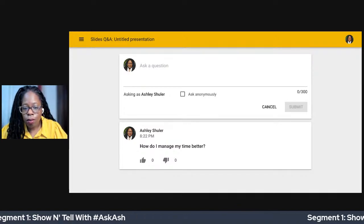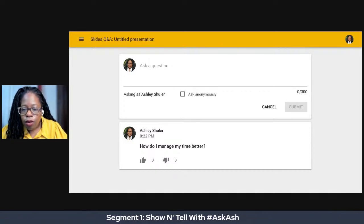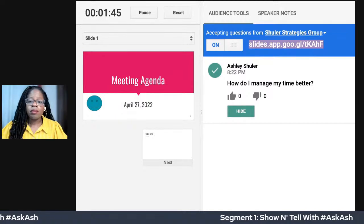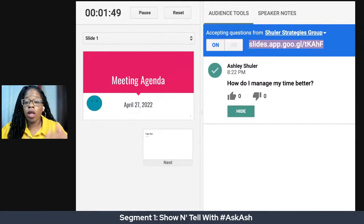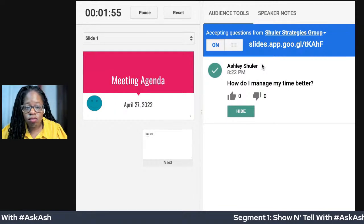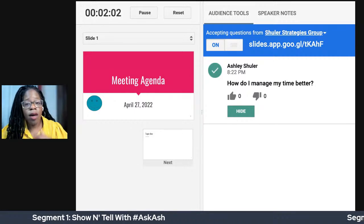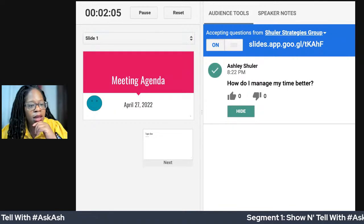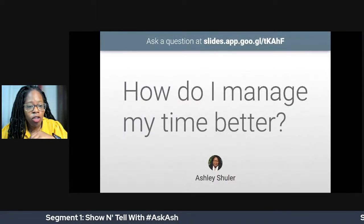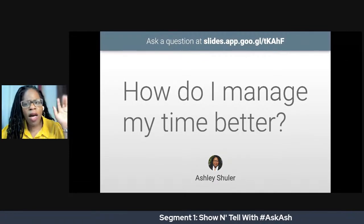I'm going to present. That's really cool. Okay, wait a minute. I'm going to share this tab instead. And I wouldn't show that during a presentation, but I'm just showing you guys the back end. I can literally look at this and then answer a question. That is pretty cool. Go ahead, Google. That's really good. This is really great. Oh, and then look at this, guys. It shows up right here: How do I manage my time better? And that's how you can manage Q&A. Who would have thought it?